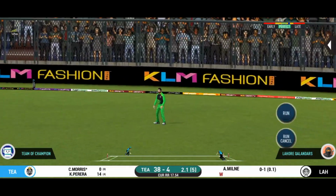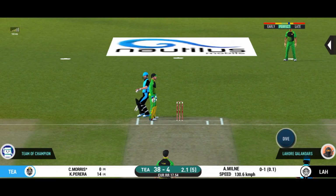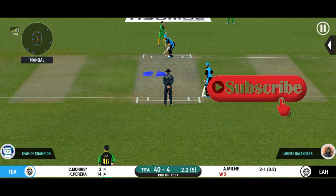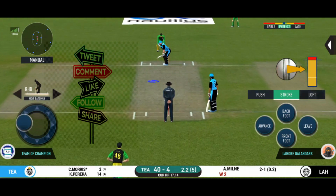That is a very quick signal taken. They're converting ones into twos and twos into threes here. That is excellent running. The field has been opened and the batsman should be looking to get those easy singles.